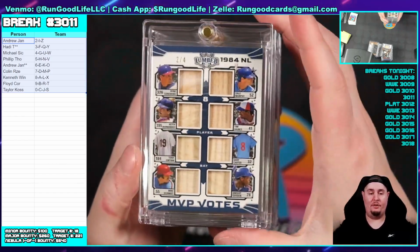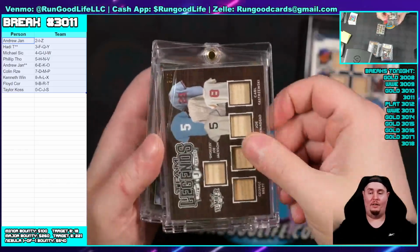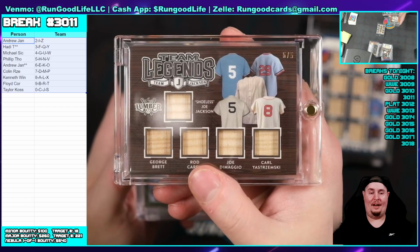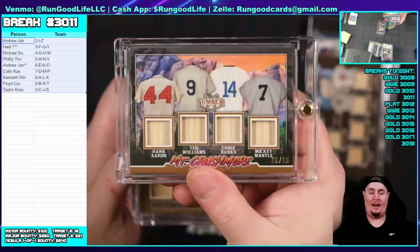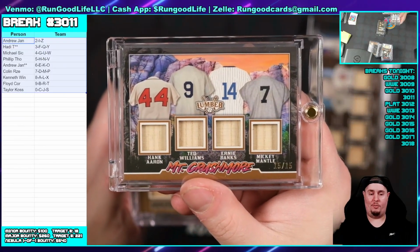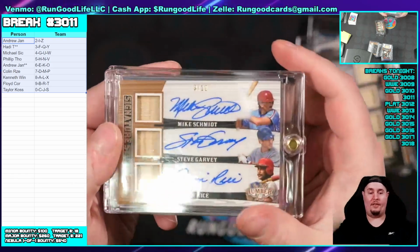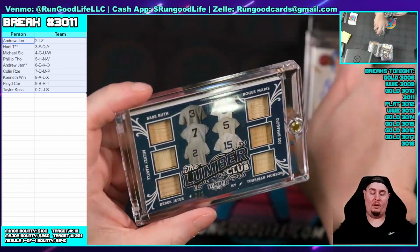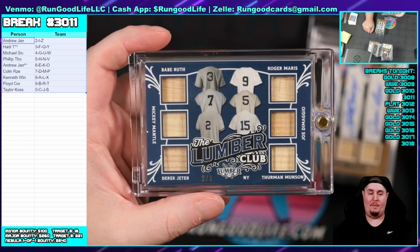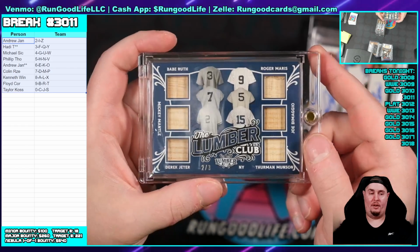1 touches for the 2. The MVP vote getters for the 84 NL. Octo. For the 5 spot, the Team Legends, Team Joe Jackson. We had for the 5 spot again, the Mount Rushmore, Aaron, Williams, Banks, and Mantle. For the 3 spot, we have the triple auto, Garvey, Schmidt, and Jim Rice. And the Lumber Club with the Babe, the Mick, Jeter, Maris, DiMaggio, and Thurman Munson for the 2.